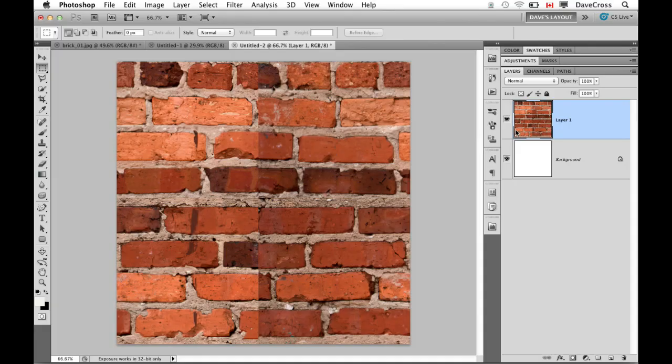So when I look at it, overall, it's not bad. I can see there's some obvious seams where a brick is changing color and things like that, and two bricks are right up against each other where it needs to have some mortar in between.